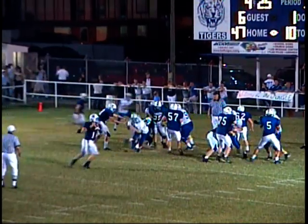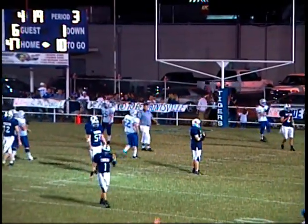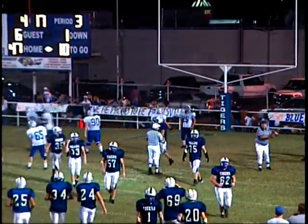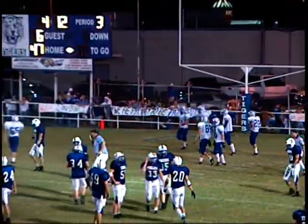Pugh, play action, wants to throw in the end zone for Freno. It's intercepted in the end zone by Gannon, and he'll stay right there. The third turnover of the game for the Tigers, and the second interception of the season for Daniel Pugh.